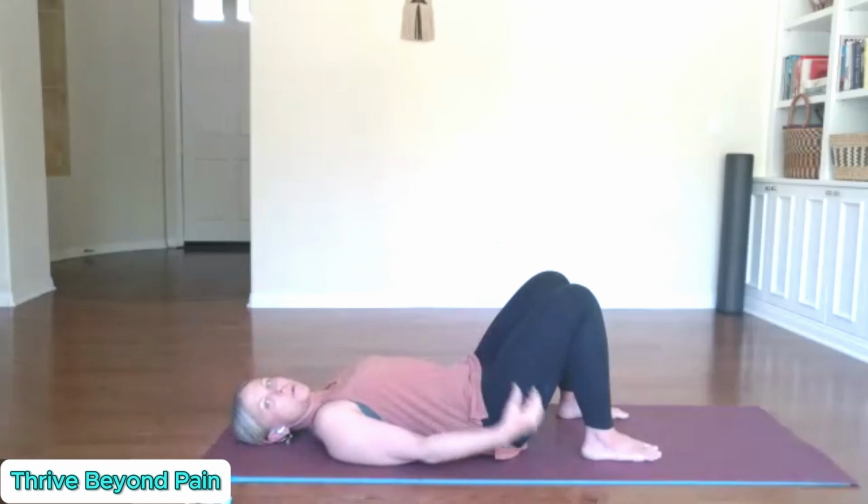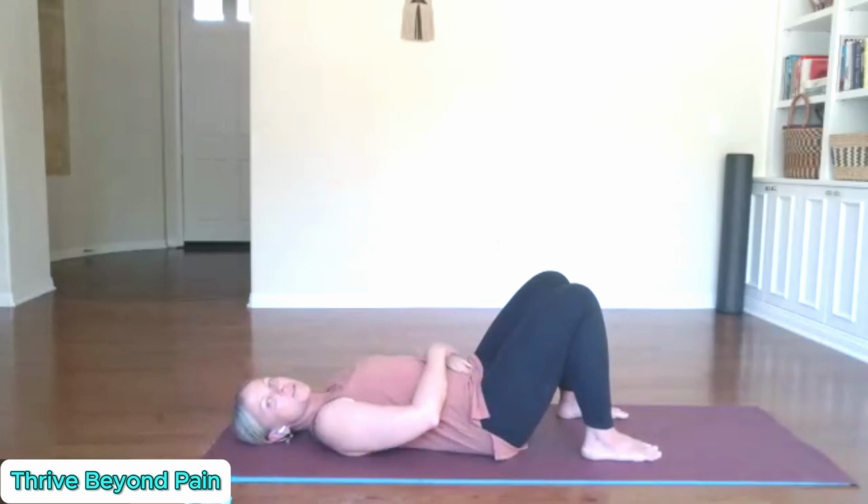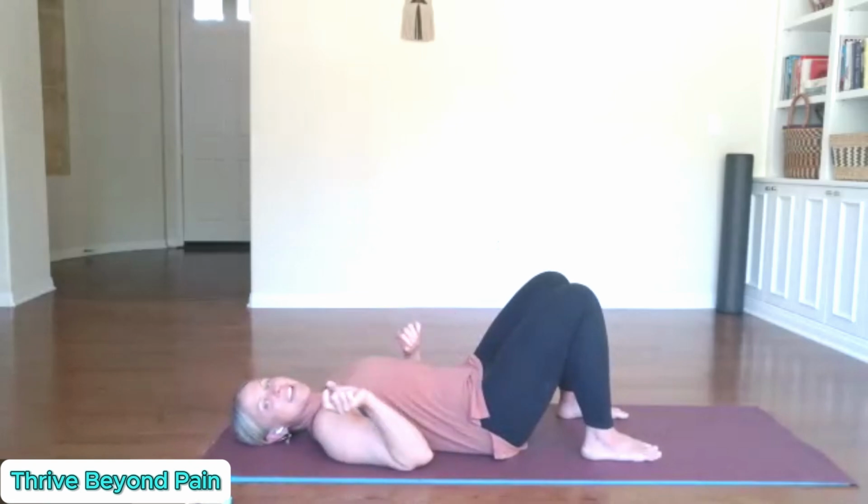Allow your tailbone to roll into the mat. And now we're creating just a natural space under the back. It's not a huge arch. It's not a very big movement. Again, it's like that little blueberry space under the back. And we're going to do that a couple times with the breath.